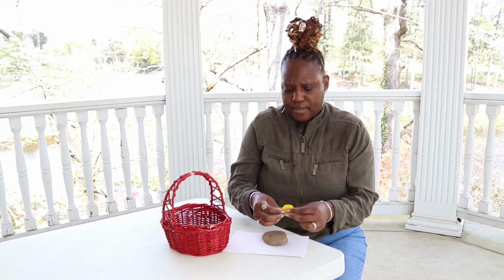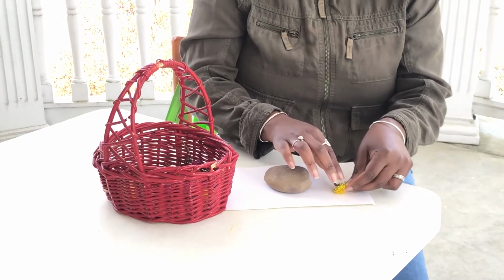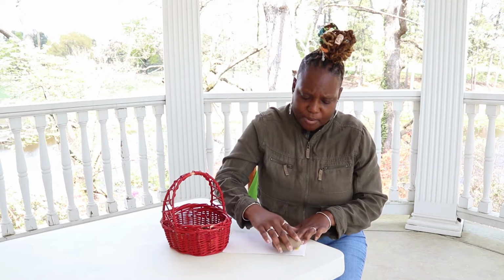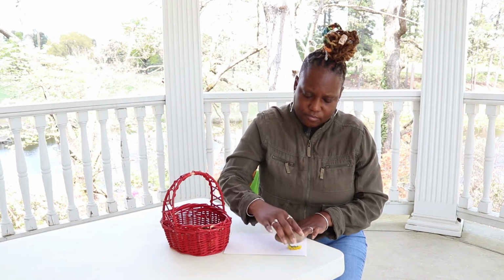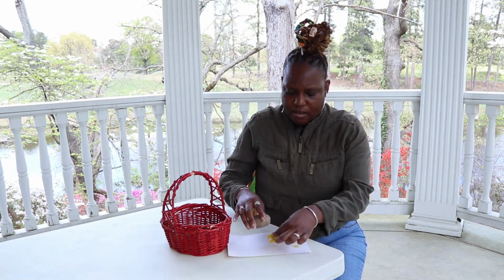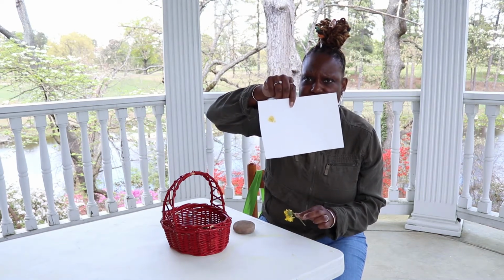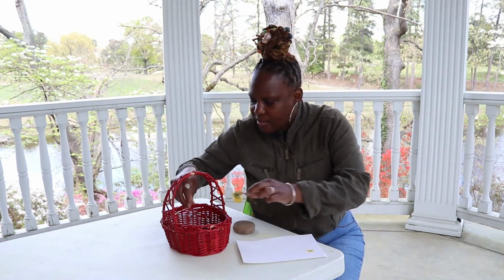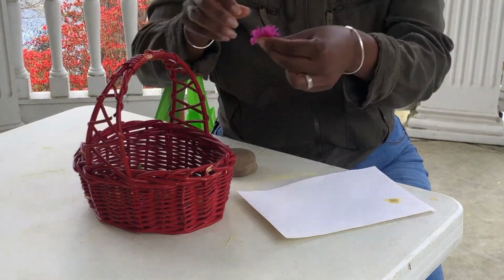And I'm going to lay this dandelion on the paper and we're gonna take this rock and I'm gonna pound. Is it loud? Yep, it's loud. And look at that. I got a pretty shade of yellow. Next, I picked some pink flowers I saw.